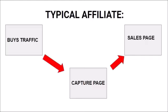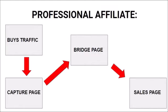Well, the answer is yes, but there's one more piece I found over the years that you can add to this solo ad equation to get way more sales and make way more money. And this is what professional affiliates, including me, do. They buy traffic, they send it to a capture page so they build their list, but in between the capture page and the sales page, they use this thing here called a bridge page.